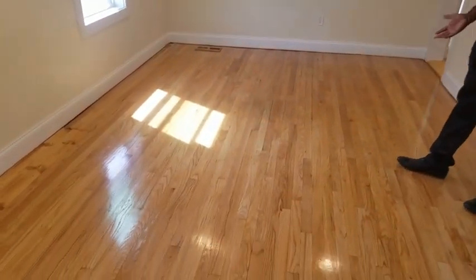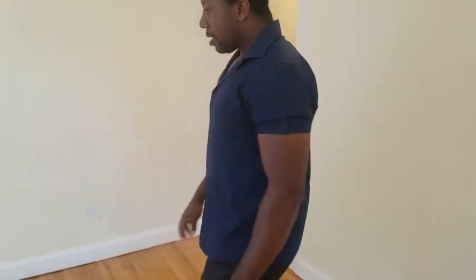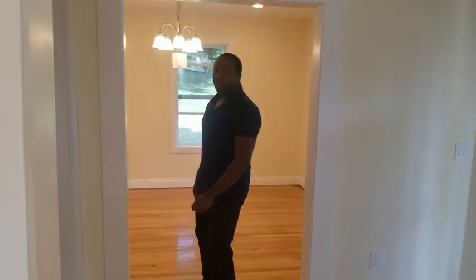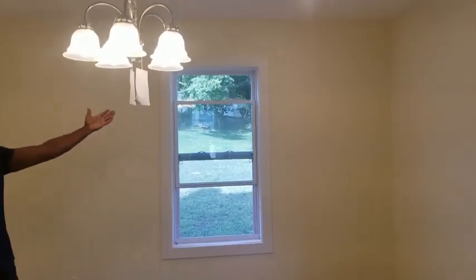And look, get a picture of these floors. Beautiful hardwood floors, original. We did a beautiful stain on the floors, okay? We give a beautiful shiny material, all right? And as we walk through the other side of the house here, you're going to see the dining room. This is the dining area. Have beautiful lights within the ceiling.